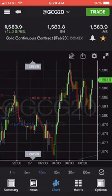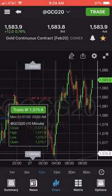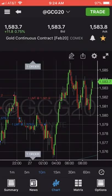I think I took a trade on this one last night again. Maybe I bought right here, it did move against me also. I think I was sleeping. I get up here, got out right there. So I had another little winning trade there.